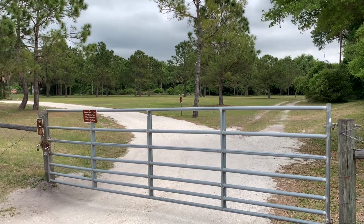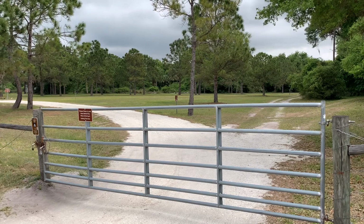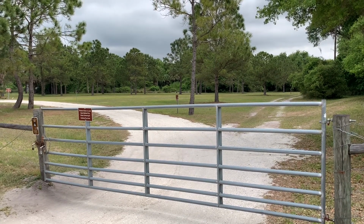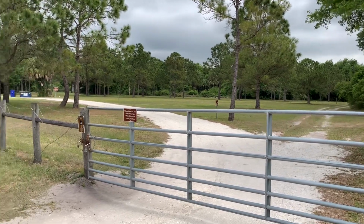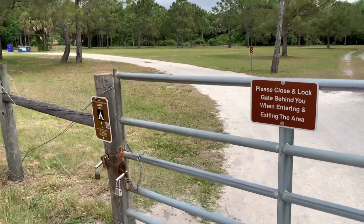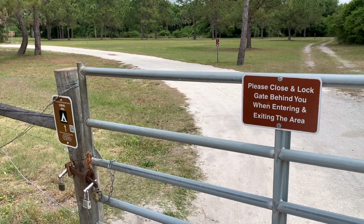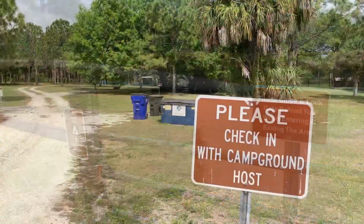Here's the entrance to the Istokpoga free camping area. You'll need a gate code to get in, and you'll receive that gate code when you make a free online reservation with the South Florida Water Management District. You just plug the code into the lock and make your way into the campground.